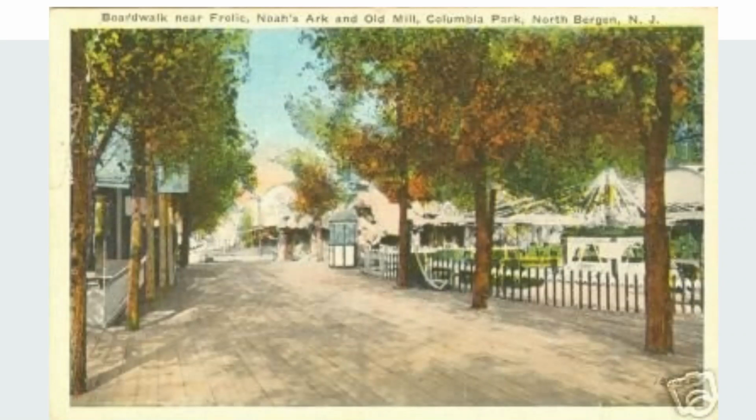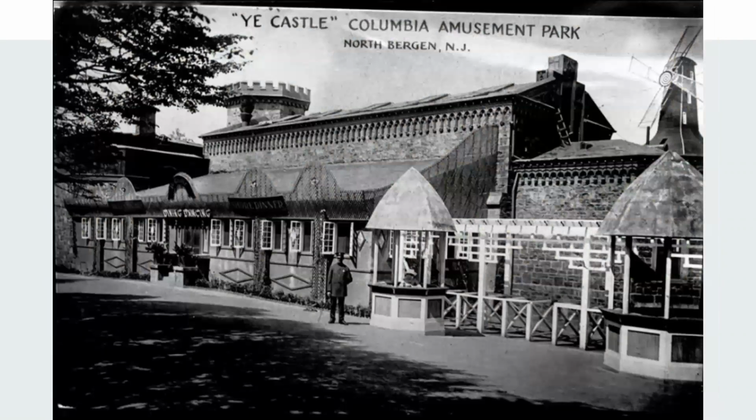In here, we can see some of the attractions. We have the Frolic, we have Noah's Ark, we have an old mill. All right, and these, again, were kind of walk-through exhibits that you could go to. And we'll see more of them in a minute here. The castle, or Ye Castle, if we want to be fancy, right? I really like this. This is a really interesting piece of history because it's going to tie into a couple other buildings in North Bergen.